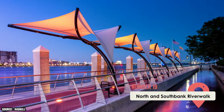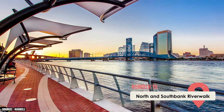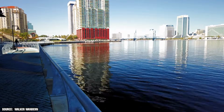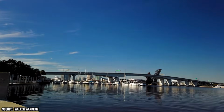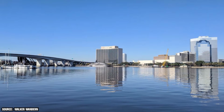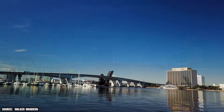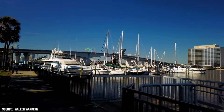North and Southbank Riverwalk. These trails are one of the best ways to see as much of Jacksonville as you can in one shot. The downtown North Bank portion is 2 miles and goes from the Hyatt Regency Jacksonville into the Brooklyn district. The South Bank portion is 1.25 miles long and lets you see landmarks like the Friendship Fountain, Museum of Science and History, and River Place Tower. Both sections offer beautiful views of the St. Johns River.